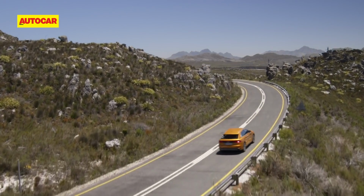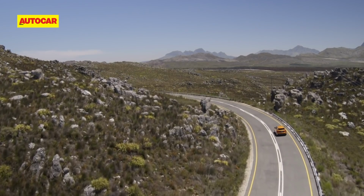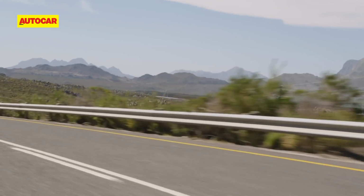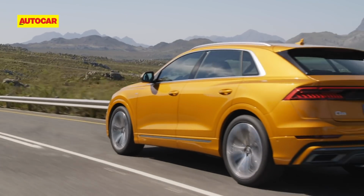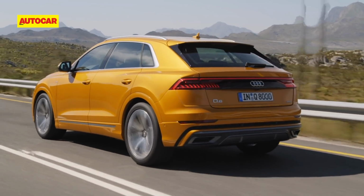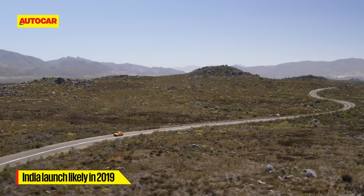So the Audi Q8 in a nutshell, it's a more radical, less practical version of the Q7 with the interior and technology of the A8 and the raked roof and sporty character to take on the BMW X6 and Merc GLE Coupe. But that's a long way off and not before 2019.